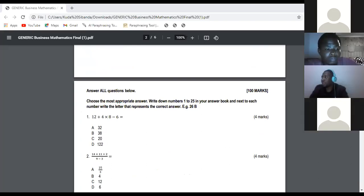Normally I think some of the tutors want to believe that they were also part of the business mathematics class that we were doing. So normally when we do these things, I scribble on the screen also, so that you can have an idea of how these things are done. So let's start with number 1. Number 1 is saying 12 plus 4 times 8 minus 6 is equals to.